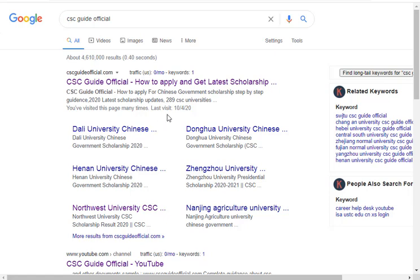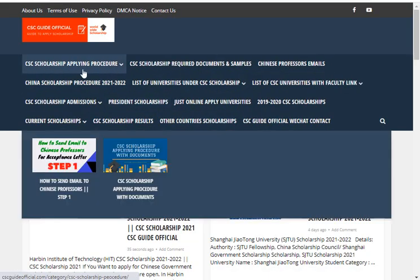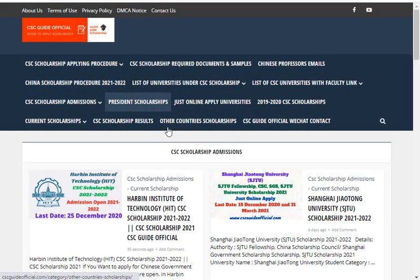So today we discuss the Chinese government scholarship 2021 and 2022. Admissions are open in the Chinese government scholarship for China. So let's start. First, type CSC Guide Official in Google and click on the first link. After clicking on the first link, you can see the application procedure 2021 and these kinds of things.